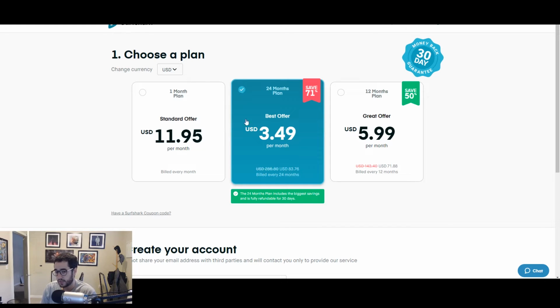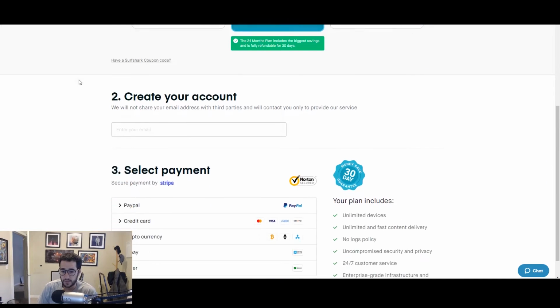You can't just pay $3.49 a month. You're going to have to pay for it all at once. So it's pretty much saying you're going to love the VPN for 2 or 3 years in a row, which is never a good idea in my opinion. But of course, we haven't tested the VPN yet, so let's take it with a grain of salt. But we do see $11.95 per month, which is pretty expensive, right along the lines of Express and NordVPN and some of these other expensive VPNs, which are more premium VPN options. But I don't know if they really offer that much more.